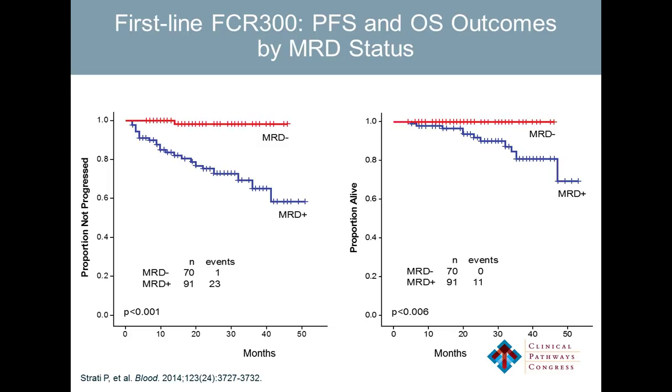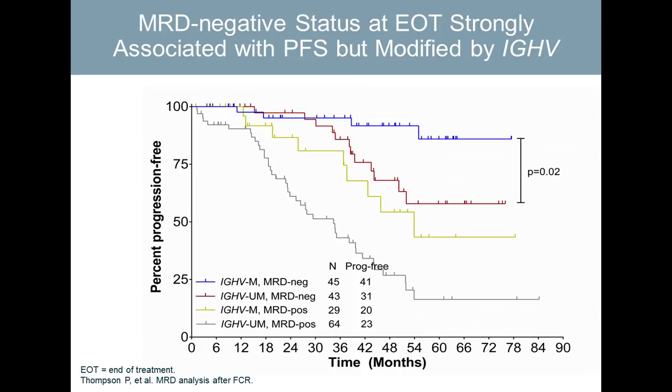Remaining on that plateau is highly correlated with achieving MRD negativity at the end of therapy, these being data from the MD Anderson looking at a more recent cohort where you can see that MRD negativity was associated with an excellent progression-free and overall survival compared to those who were positive. And here, this is broken out by IGHV status, where the blue patients are those who are mutated IGHV and MRD negative. The red patients are actually unmutated MRD negative, and so they can have quite prolonged remissions too. But of course, prior to therapy, we can't tell which of them will be MRD negative versus not, unfortunately. We don't have predictors of that.